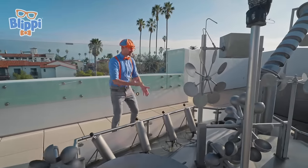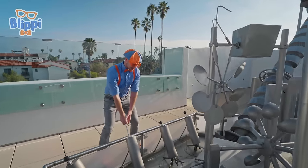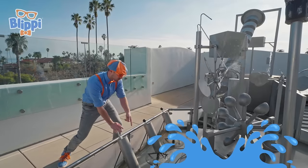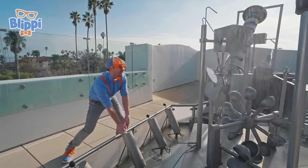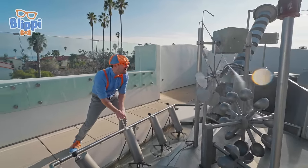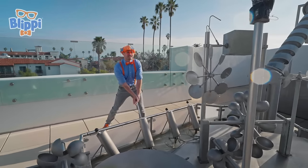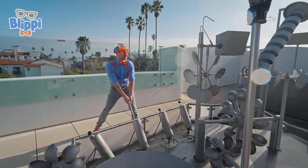Wow! Look at all these cool things! I wonder what this does. Okay. Whoa, it sprays water when I push it through these tubes. Hey, and it spins this thing. Oh, yeah. All right, let's see if we can get this to spin. Oh, we might need to wait.